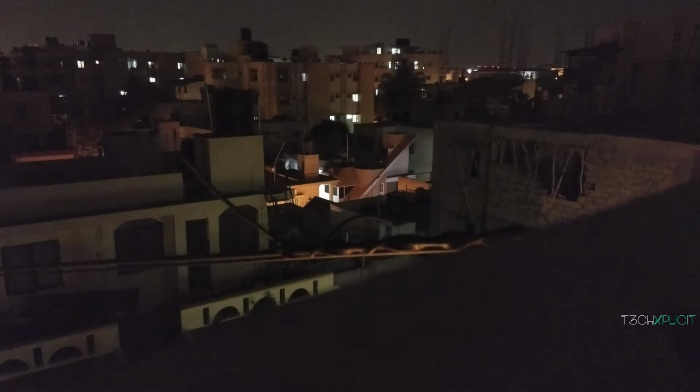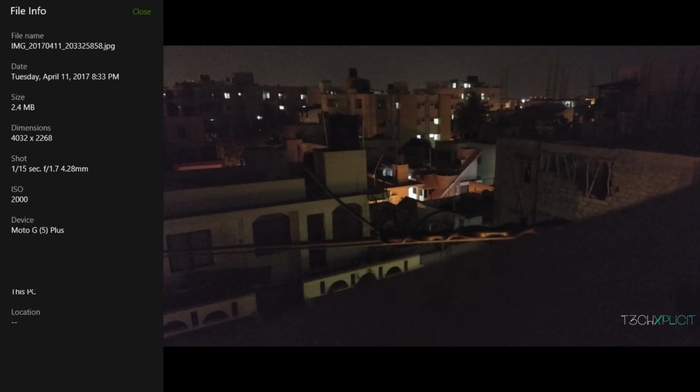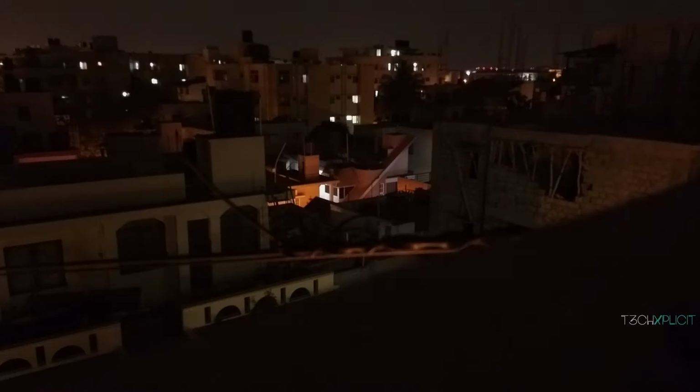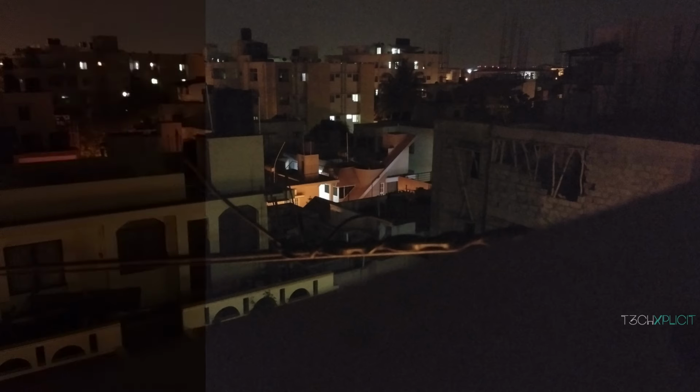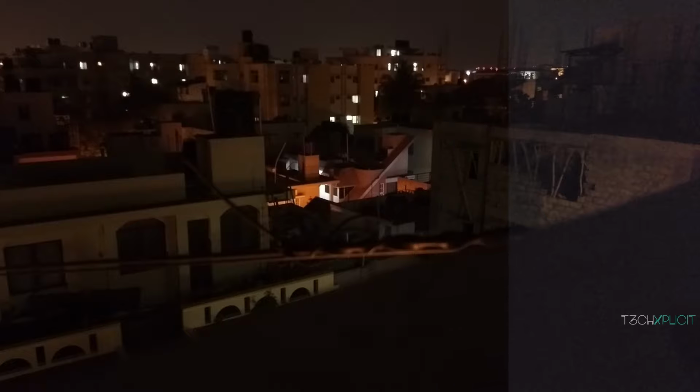MOTO also provided professional mode, in which photos can be clicked by adjusting the settings manually. This photo is clicked in dark area with auto mode, and as a result, again the ISO is increased to 2000 to compensate for the low light, because of which there are high levels of noise in the photo. I have clicked the same photo in manual mode, setting the ISO at 400 and with a decreased shutter speed of 3/10th of a second, which resulted in lower noise levels. So if you want to play around with manual settings, G5 Plus is a sure thing.